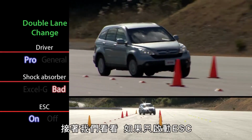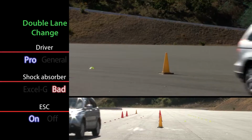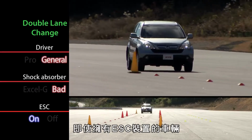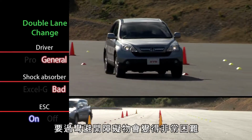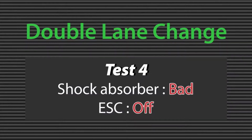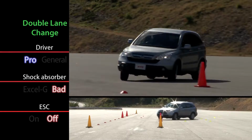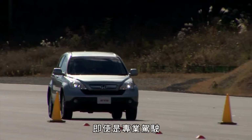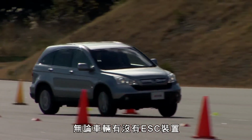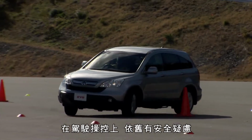Now, let's see what happens when ESC is turned on, but the vehicle has bad shocks. As you can see, even with electronic stability control, bad shocks make avoiding an obstacle much more difficult. So, what is the conclusion? With or without ESC, even a professional driver will have difficulty controlling a vehicle with bad shocks.